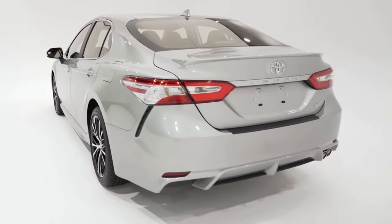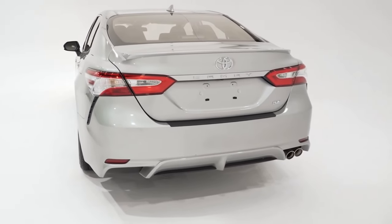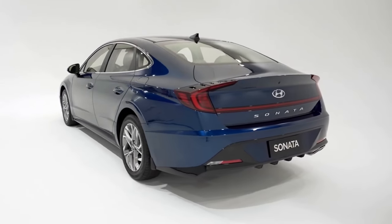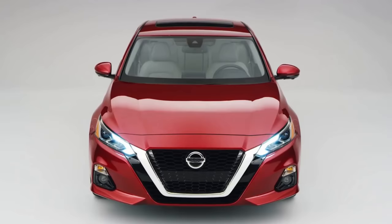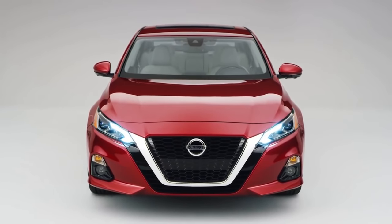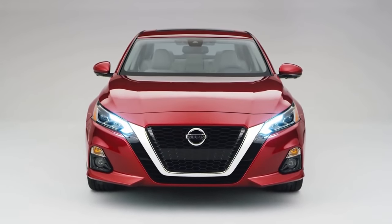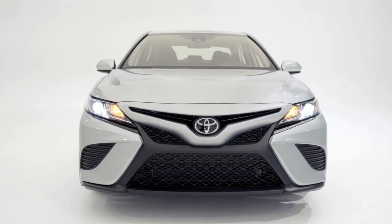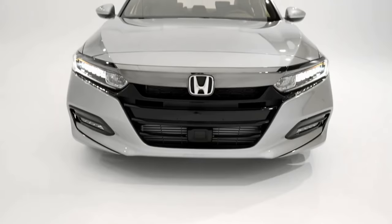There are tons of options in the midsize sedan category, but these are the best midsize sedan cars you should consider. To make the shopping process less daunting and easier to navigate, I have compiled, in my opinion, a list of top 10 best midsize sedan cars, from worst to first. Stay with me as I break down the numbers.